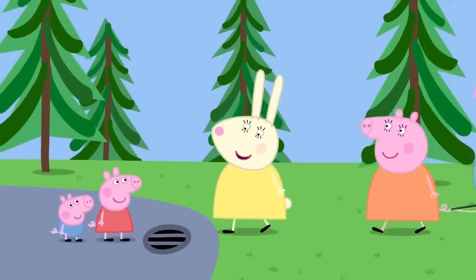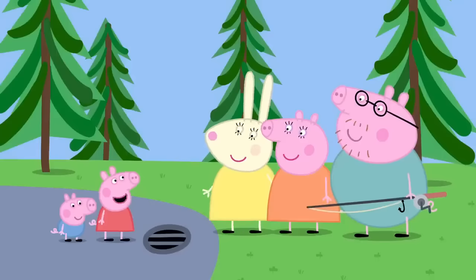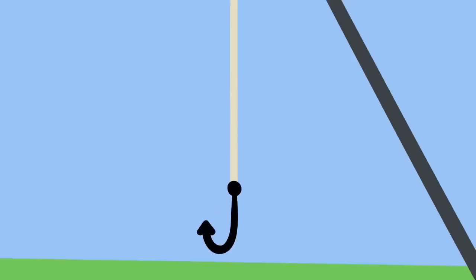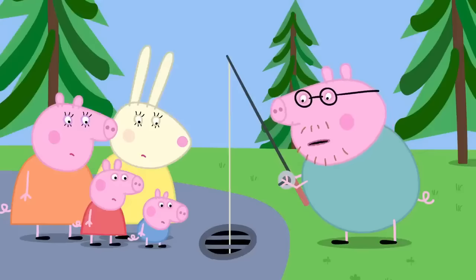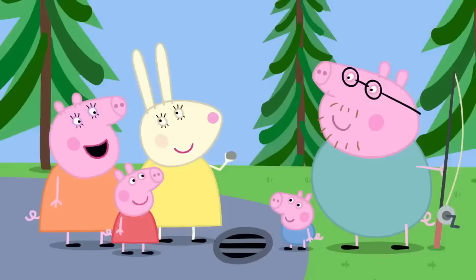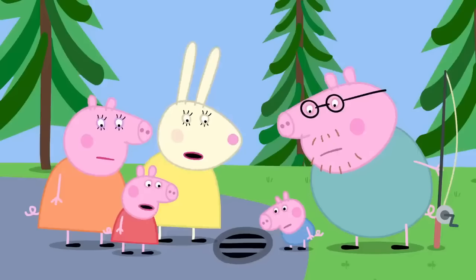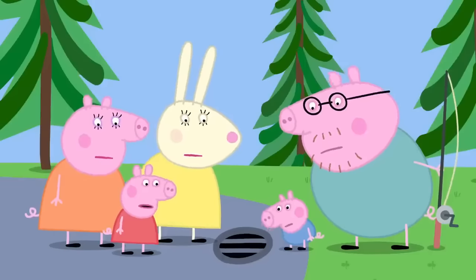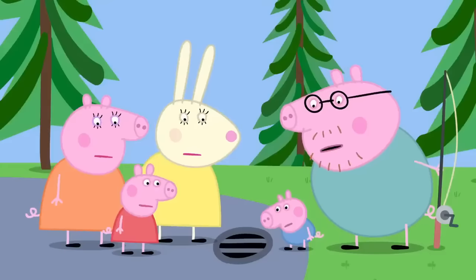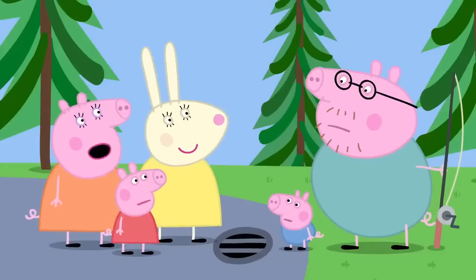Oh, you'll never get those back. That drain's really deep. What are drains for? A drain takes the rainwater away to the sea. The fishing line is not long enough to reach the keys. My goodness! How deep is this drain? We can see how deep it is by dropping a stone. Good idea, Miss Rabbit. We can count how long the stone takes to reach the bottom. One, two, three, four, five, six. That is deep. Told you. What can we do now?